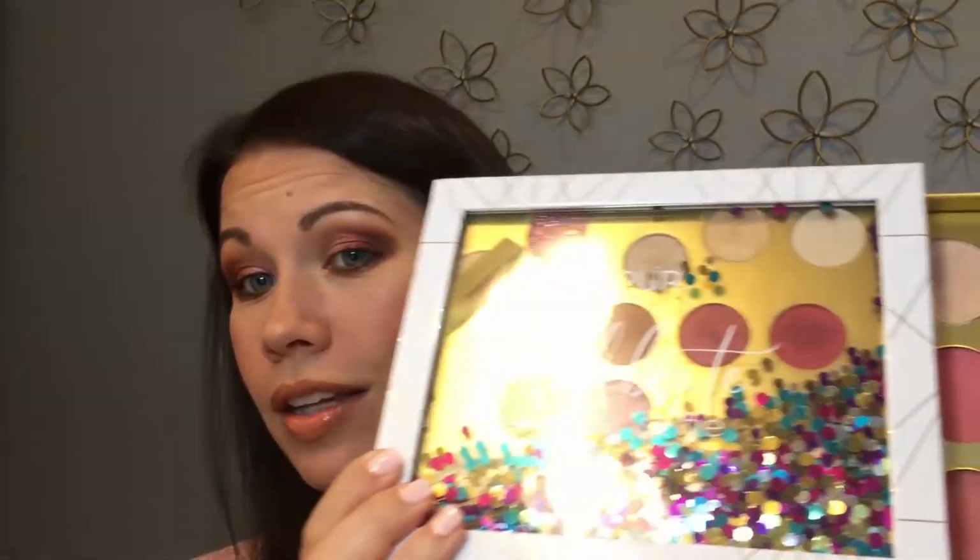You guys, let me know what you think of this look, how you think it turned out, what you think of this little set here. I think it's pretty awesome. I'm very happy with it.